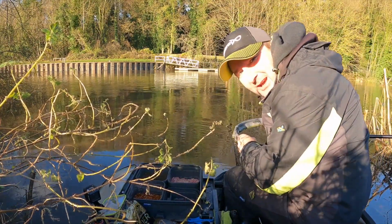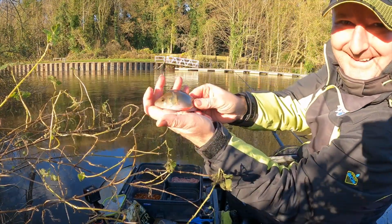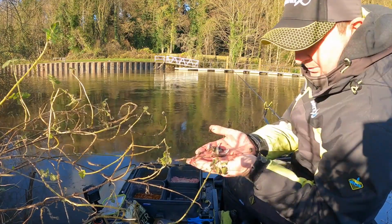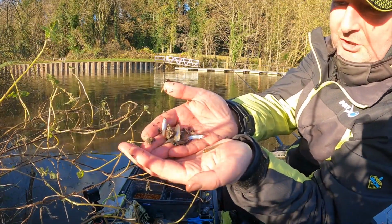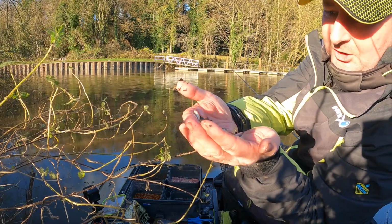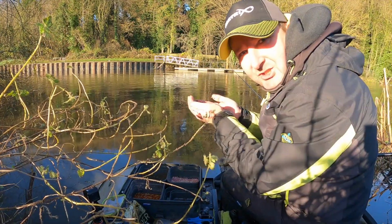You think there aren't any fish there? How about that? 1, 2, 3, 6 fish there. 6 small silverfish. One of them's definitely a gudgeon. There's roach in there, I think. And the other perch are there chasing those.